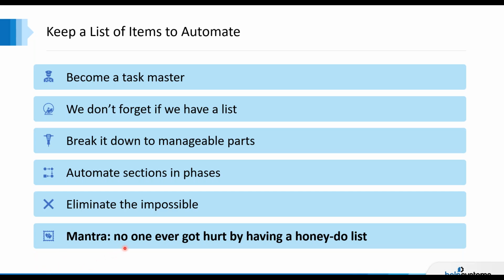I'm at home now, so no one ever got hurt by having a honey-do list. Well, hopefully you don't swing back at your honey and hurt her.